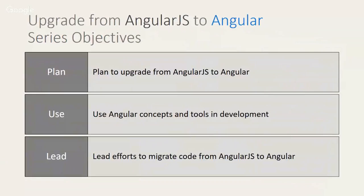So we're hoping you'll walk away with these things. Number one is you're going to have the information you need to make a plan to upgrade your own app. So you'll understand how to bridge the gaps between your AngularJS work you're familiar with and Angular. And then you'll be able to use some of those Angular concepts to feel more comfortable getting started with it and feel confident in applying those concepts with those tools to actually produce Angular application code.